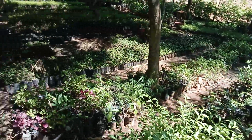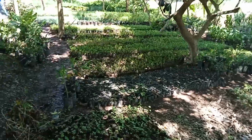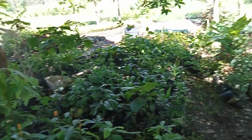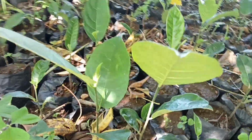We have our seedlings in the nursery, and these seedlings, as you can see them, are just so many. We have grafted fruits, and we also have indigenous tree seedlings. We have those that are already big, and we have those that are so young, those that are so small.